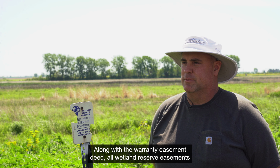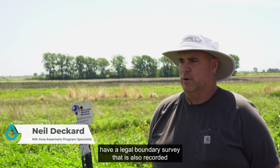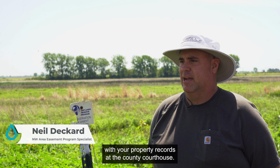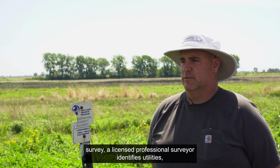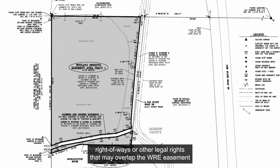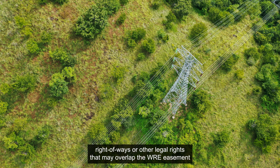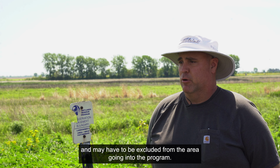Along with the warranty easement deed, all wetland reserve easements have a legal boundary survey that is also recorded with your property records at the county courthouse. Prior to marking and recording the easement boundary survey, a licensed professional surveyor identifies utilities, right-of-ways, or other legal rights that may overlap the WRE easement and may have to be excluded from the area going into the program.